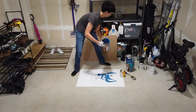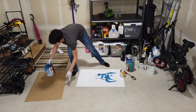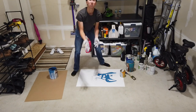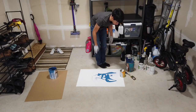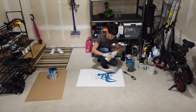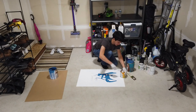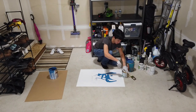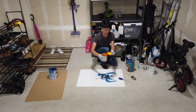There we go. Let me set this stuff on top of this, and that way I won't paint my garage floor. Alright, so we got that. It's probably too thick. It's okay. So let's add some of this red color. Looks like it's orange of some kind. Real quick. We'll just open it and see. Oh, it is orange. Look at that. Orange.